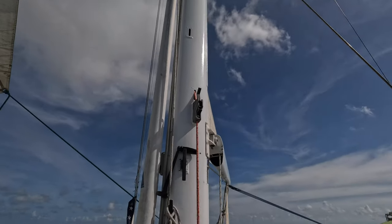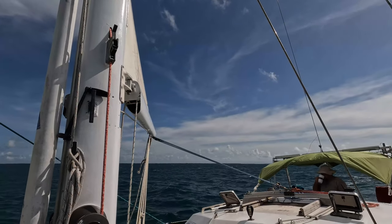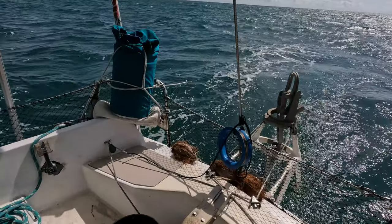We were making great speed, and the wind picked up enough that we took down our jib to reduce pressure on the tiller.